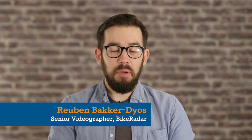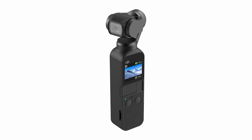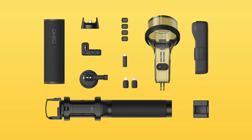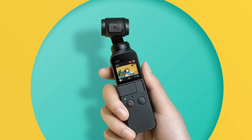Being really into my technology, I'm very excited about DJI's new Osmo Pocket. It's a tiny little 4K 60 frames per second gimbal. The thought of being able to have a gimbal in my jersey pocket I can pull out for things like BikeRadar diaries is very exciting. You can add a whole bunch of accessories: an extension rod, a wireless module, a controller module, a waterproof case. It's just a very enticing idea in a tiny package, and I'm really hoping it lives up to the claim. So DJI, please send us one.